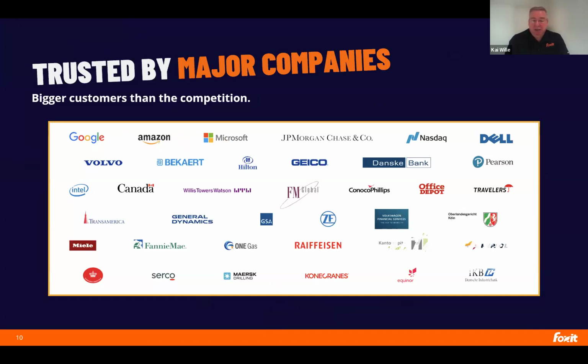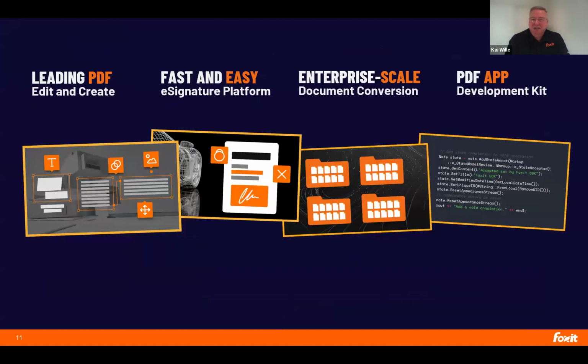So, all right, wrapping things up, what does Foxit do as a company? We're a PDF shop. Everything we do is focused around the PDF file format with PDF editing, digital signature. You just heard about these software development toolkits. And if any one of you have thousands and thousands of files that you need to convert, reach out to us. We do also have mass document conversion tools.